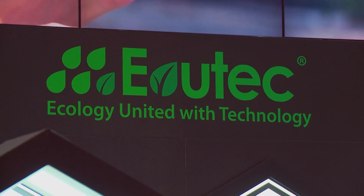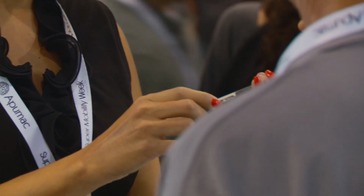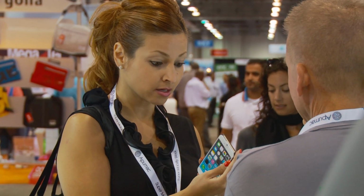We now head from the East Coast to the West Coast. Evutec is a young California company that's reshaping the way we think about protecting our cell phones and tablets. Evutec uses Kevlar for their cases. Kevlar is 5 times stronger than steel, so their cases are lighter, thinner, and sturdier. It's a product that has been getting rave reviews from everyone from industry insiders to consumers all over the country.